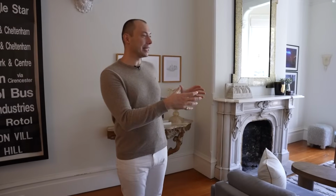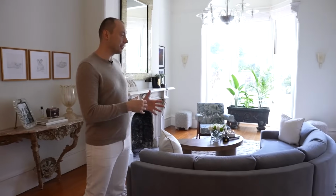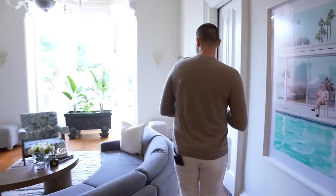So this is where guests first walk in, and this is really nice because it's an intimate area. My partner and I, our friends, have coffee in the morning, martinis by night, often where I stumble back up the stairs because it's so close. But I'll show you some beautiful things about this space more specifically.